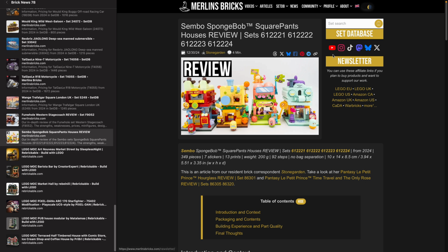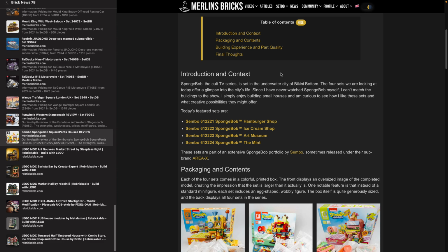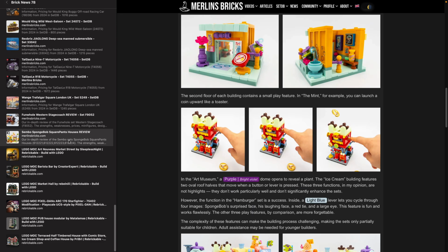And then Stone Garden from our team has taken a look at the Zembo SpongeBob SquarePants lineup of these small houses. 4 sets overall, relatively small. I mean, Zembo's or the other brands of the same company, Area X, they have released and published a ton of SpongeBob SquarePants sets. Not really sure what the methodology is behind which brand they are using, but it's basically the same piece quality that does have a license. Usually most of it or even all of it is pad printed. It's pretty cool stuff, and this is here the case as well. Nice sets. However, she also has quite some criticism, so you might want to check this out.